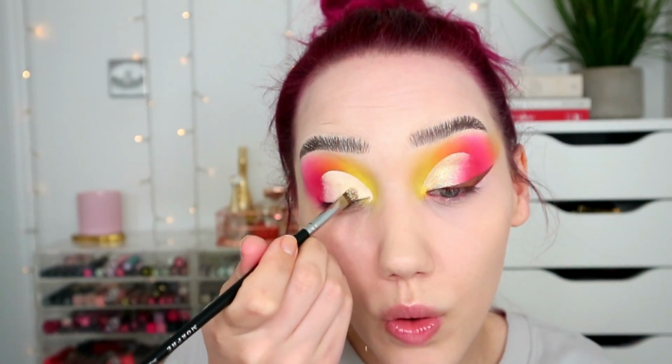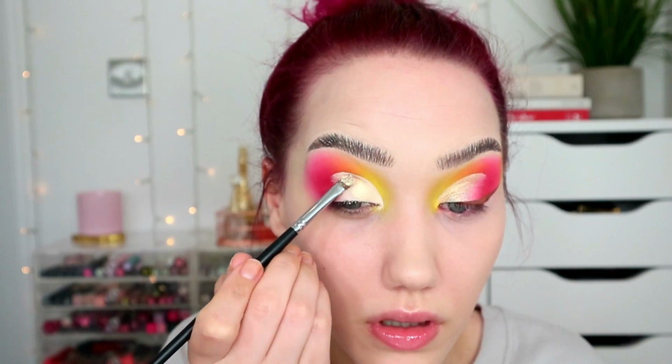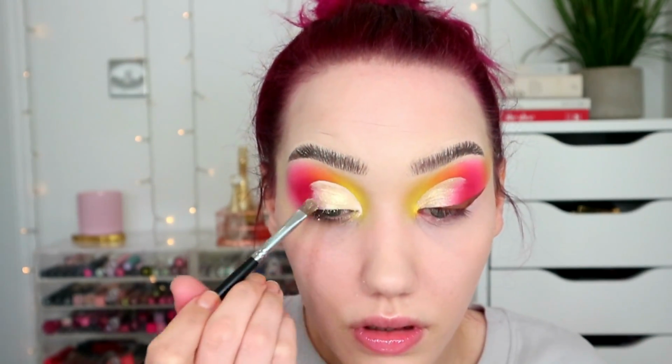And that brush is teeny tiny. Why am I using it? I'm just using it dry, but obviously over primer. So it's kind of still a bit wet. Although I do find this ABH primer a real dry one. It does still help bring vibrance.